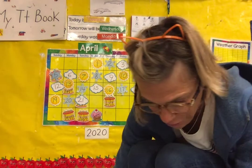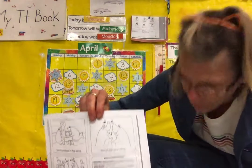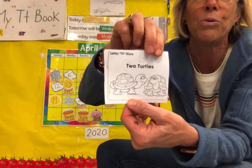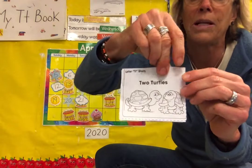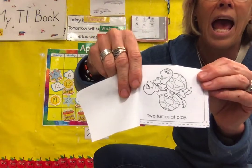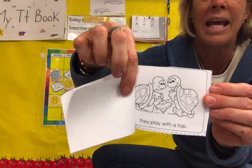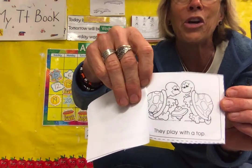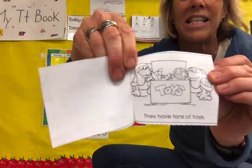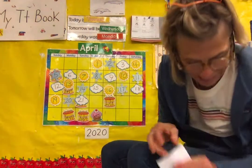Now, the next thing I had for you was some extra work making a little T book, but I accidentally put an S page in there, and that was pretty silly. Teacher Shelley should not have done that. So you have a T story called Two Turtles, and it's missing the four pages, but the first four, if you want to cut it and put it together, says Two Turtles at Play. And the second page, they play with a T item. Good, top. And the last page, they have tons of what? Look at the picture for a clue. Toys, you got it. All right, good job, my friends. That's some extra work if you'd like to do that.